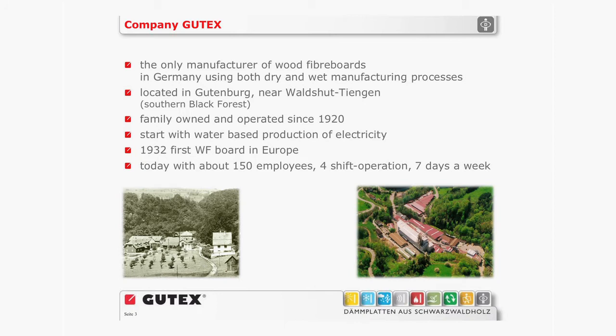GUTEX was founded in 1920. It started with the production of water-based energy, and this year we celebrate our jubilee, 85 years of wood fiber boards. So it started in 1932. Today we are about 150 colleagues. The plant operates in 4 shifts, 7 days a week. Of course, we must work cost efficient, and therefore such a plant must run around the clock.